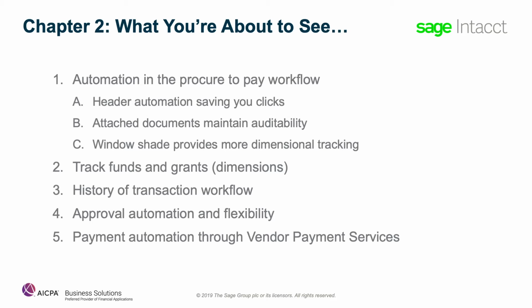This demo will show you automation through the procure-to-pay process, specifically how header automation saves you clicks, how attached documents maintain auditability, and how built-in line item information provides more dimensional tracking on dimensions like grants and funds. We'll look at how you speed up everyday lookup processes by putting the history of transaction workflow in easy reach. We'll also look at how we've streamlined time-consuming tasks like approvals and payments.